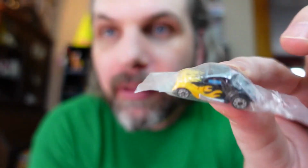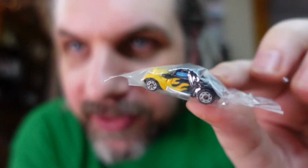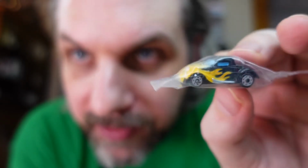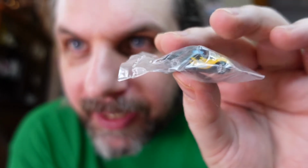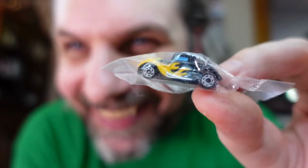And yet another bagged Micro Machine. This is a hot rod, this one. I don't even have a guess of what type of car this is, but it's really cool. It's like the type you see at car shows. Some guy standing next to it and telling you not to touch it. Neat.